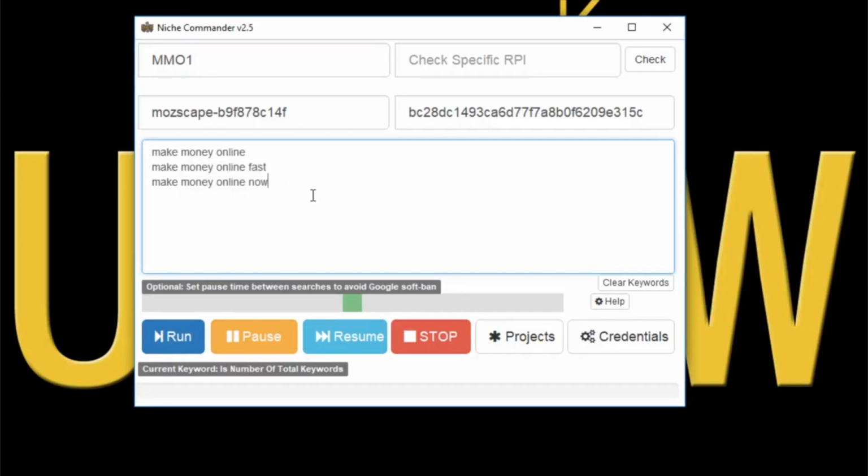I just did 3, so it's going to go through the 3 real quick. This is just so that I can show you this running. After we get through this main part, we'll also do this check specific RPI. So I'm going to go ahead and set this to run now.